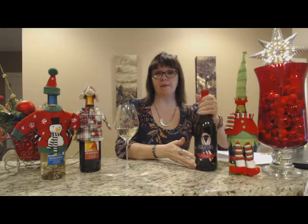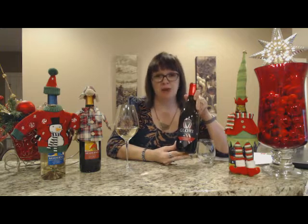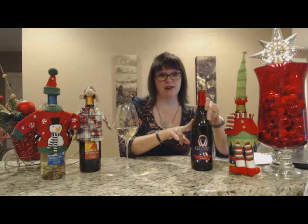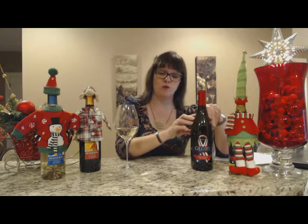So the wine that we're going to be sampling tonight is the Glory Cellars Chenin Blanc. And this one is again from the Glory Cellars line. $2 from every bottle of this wine goes to support America's Mighty Warriors.